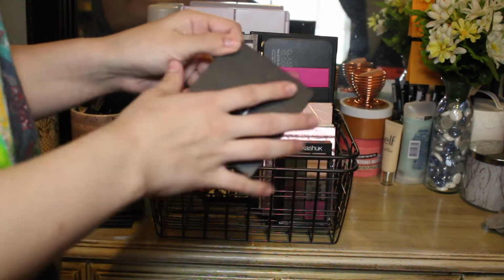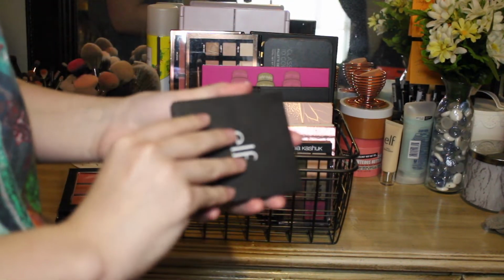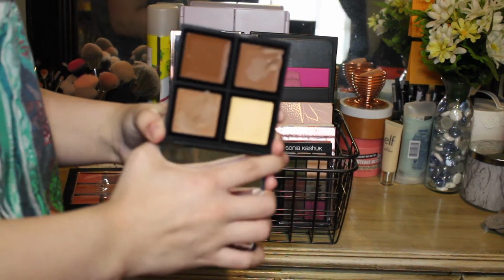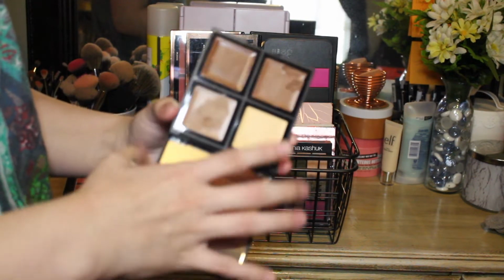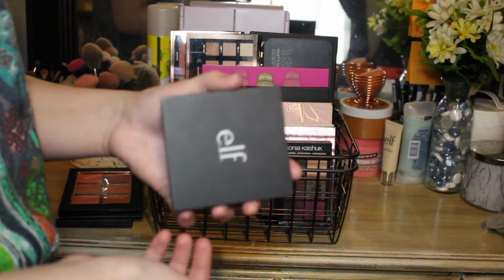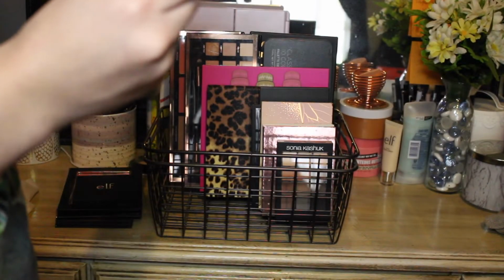Okay, so next is this e.l.f. palette right here. This is the e.l.f. Cream Contour Palette. I'm gonna go ahead and keep this because if I ever do want to use cream contour, this is a very good one to use, and it's inexpensive, and I love e.l.f. I just don't cream contour very often, so this is a nice, cheap alternative if I ever decide to cream contour.